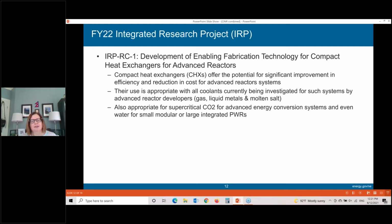So now let's delve into the scope of the IRP, and that's to develop fabrication technologies for compact heat exchangers. And so why is this of interest? Compact heat exchangers offer the potential for significant improvement in efficiencies and cost reduction for advanced reactor systems. And because compact heat exchangers can be used with several different types of coolants, many of which the advanced reactor designs are looking to utilize.